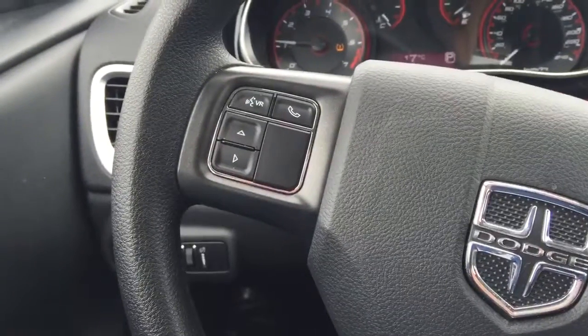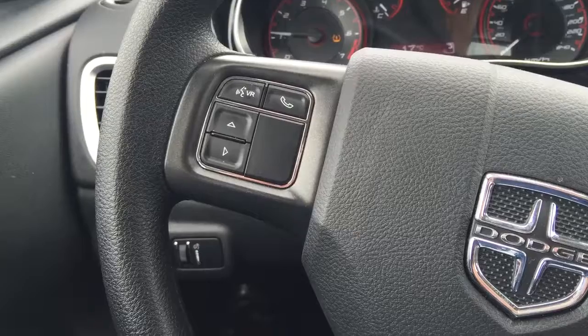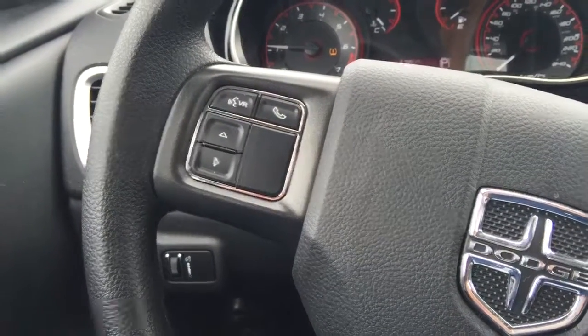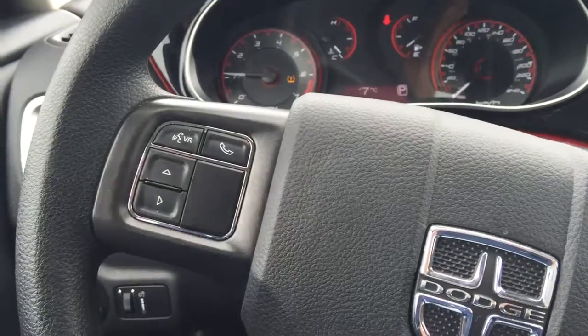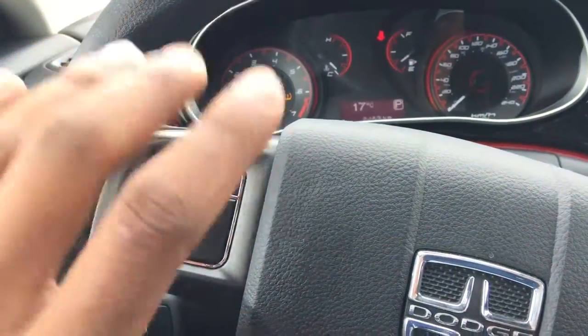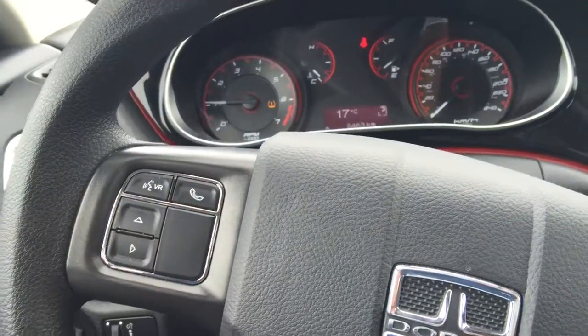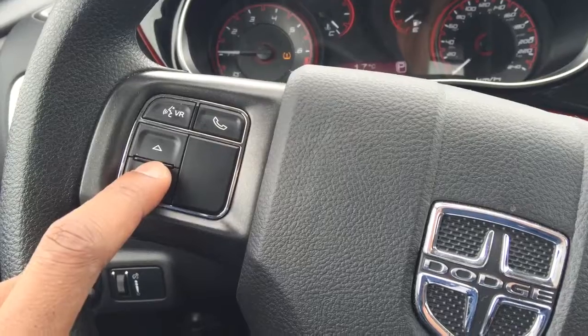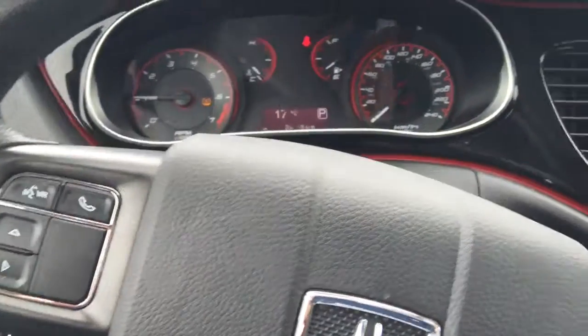Coming down here, we have our voice recognition controls. We can hook our phone up to our radio center with Bluetooth, of course, in order to control your phone. You can manage your calls and your text messages through this button, which is great. And these are the remotes to move through that digital screen.